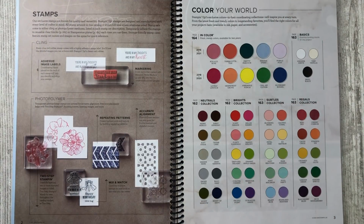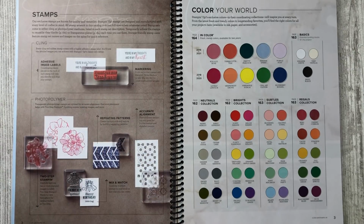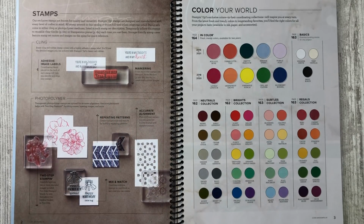On page 2, you will find some information about the different types of stamps that are available. So Stampin' Up! now carries the cling and the photopolymer stamp sets. Now they do have some wood mount stamp sets, and those I'll tell you about a little bit later, but the majority of the stamps that are in this catalog are the cling mount and the photopolymers.